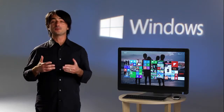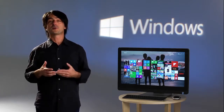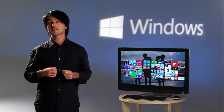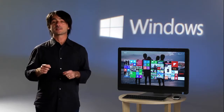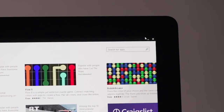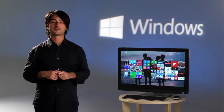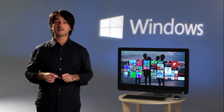I can now pin Windows Store apps right to my taskbar, and I can use the taskbar to show all the Store apps that I have currently running. This lets me quickly switch between them or close them as I see fit. And I can easily exit my Store apps via the new Close and Minimize buttons shown at the top. And last, look what happens when I hover over the taskbar buttons with my mouse. We've even added media control so I can quickly pause, play, or skip without needing to jump into my music app.